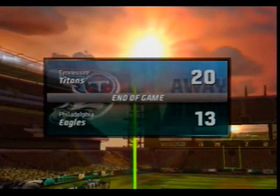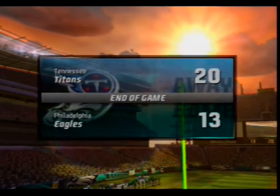That'll wrap this one up, and the final score is Tennessee 20, Philadelphia 13.